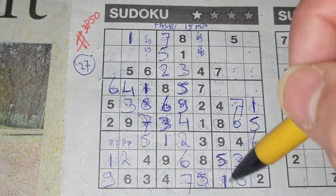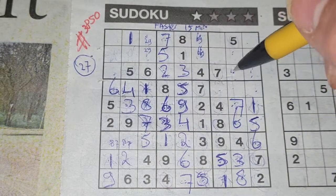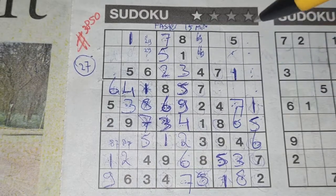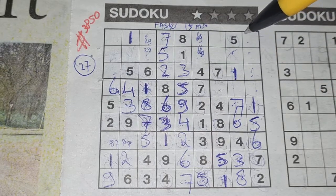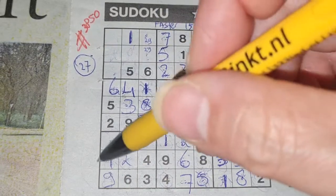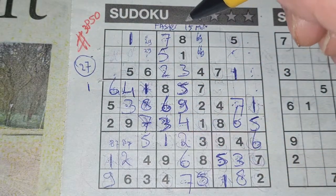1 in the last column, 1 in that column. So the column between, only 2 places left for the 1, should be here or there. We see there 1, no 1 there. 1 should be here. And all the 1s are used.